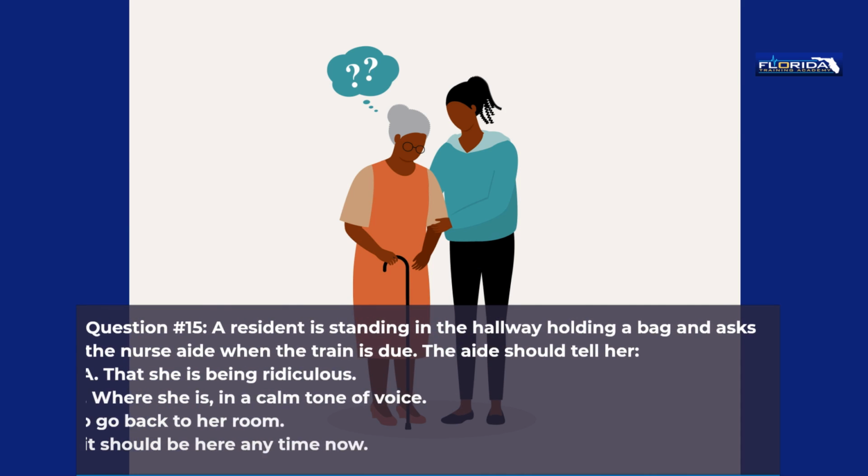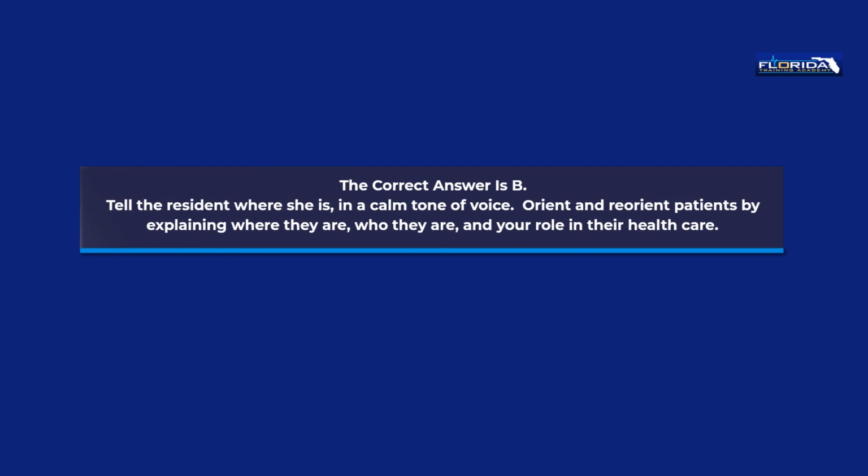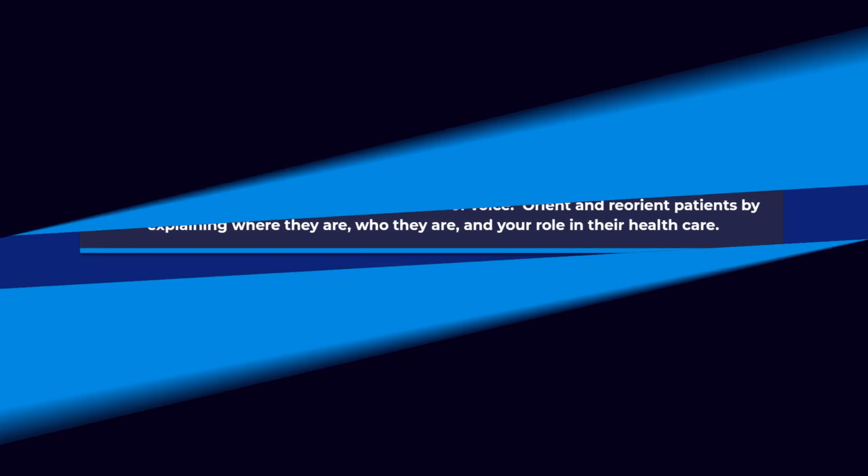The aide should tell her A. that she is being ridiculous, B. where she is, in a calm tone of voice, C. to go back to her room, D. that it should be here any time now. The correct answer is B. Tell the resident where she is, in a calm tone of voice. Orient and reorient patients by explaining where they are, who they are, and your role in their health care.